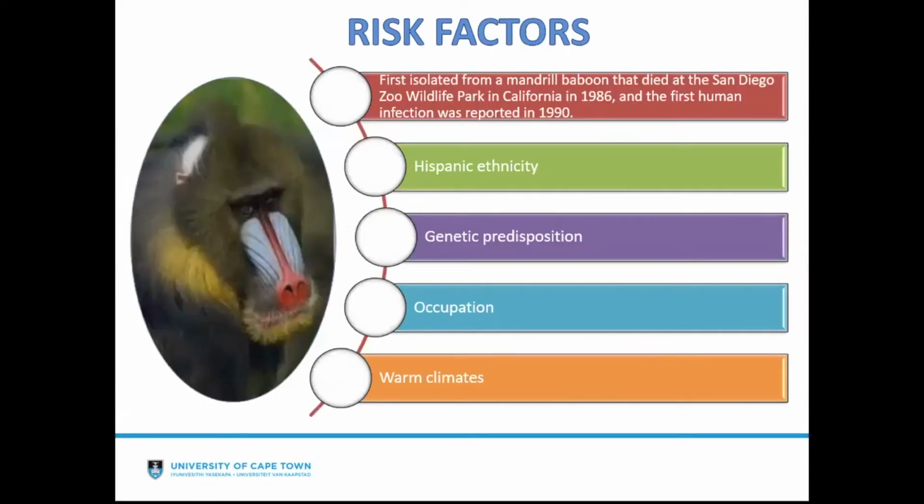Why is Balamuthia mandrillaris termed so? It was first isolated from a mandrill baboon that died in San Diego Zoo Wildlife Park in California in 1986. And following which in 1990, the first human infection was reported, hence its name, mandrillaris.